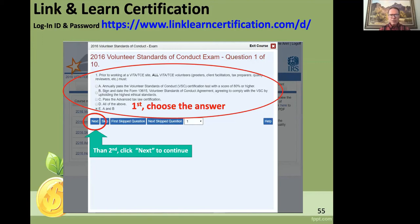You have the option to skip if you wish, and then go on and not answer this. But then when you get to the end of the 10th question, you will get a prompt that says, do you want to go back and answer the question that you skipped? So the software will make sure you answer all 10 questions. They're not going to help you answer it correctly.